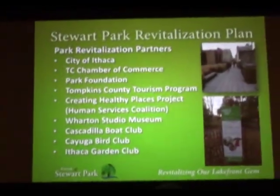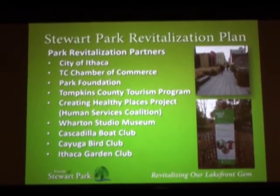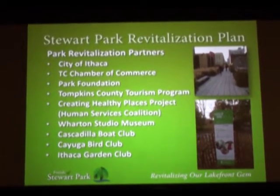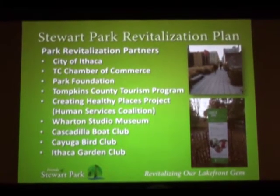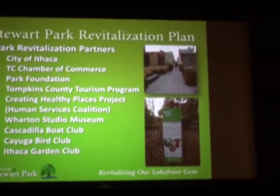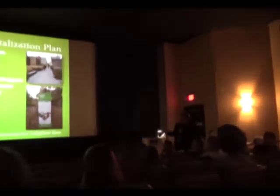And we have many partners. Two of them you've met. I also want to thank a couple of others. The Park Foundation has generously supported Friends of Stewart Park in getting off the ground. And I know John's here. Thank you to everyone at the Park Foundation. The Tompkins County Tourism Program has been very generous, and we'll tell you a little bit about that. The Creating Healthy Places Project, which is a project of the Human Services Coalition. Vicki Armstrong's here, the current coordinator. The others you'll meet during the course of the presentation.